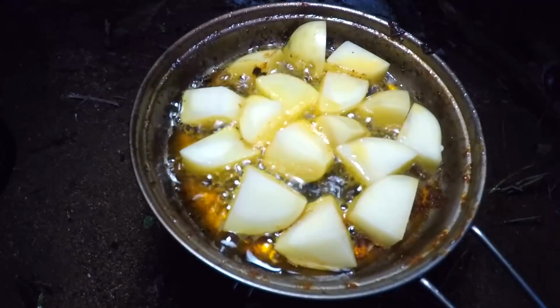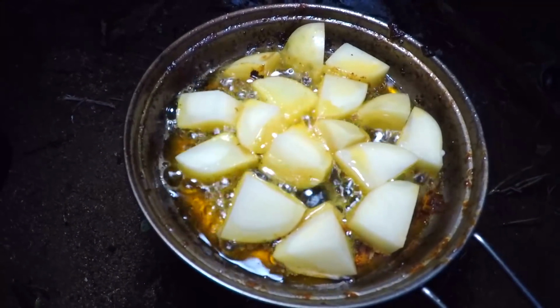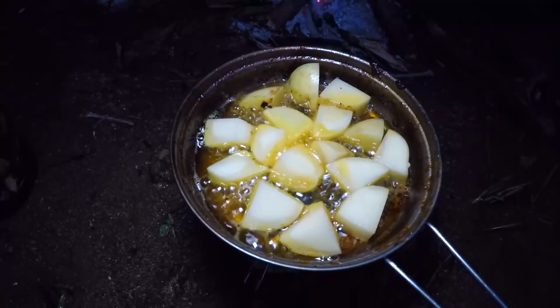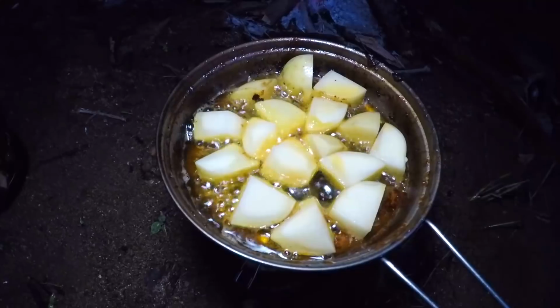I almost forgot I had a potato in the bag, so what I'm doing is fondant potatoes. That's potatoes cooked in lamb oil. Should be pretty yummy. Delicious. I finished my dinner. I've moved back into the forest here, the jungle, and it's time for the last treat of the evening.